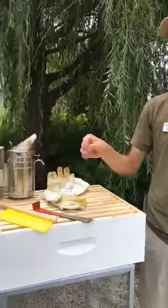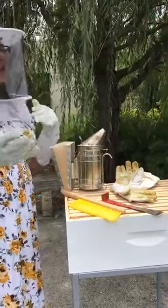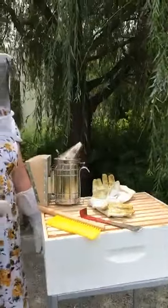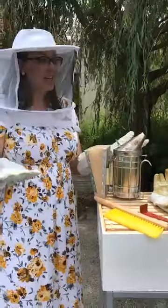With any of the moisture inside, do you not open it if it's wet or rainy? Yeah, exactly. I always am aware of the weather when I'm going in to check the bees. So I never go in when it's going to forecast rain. I'll wait for a day that is sunny.